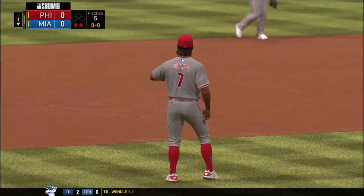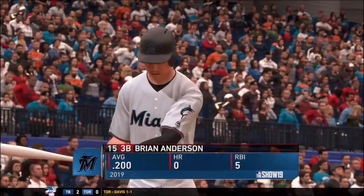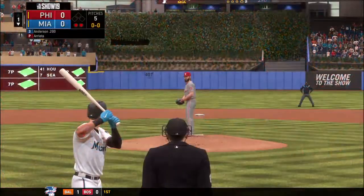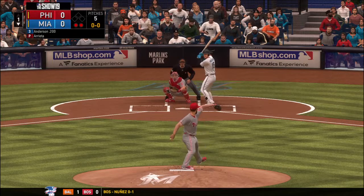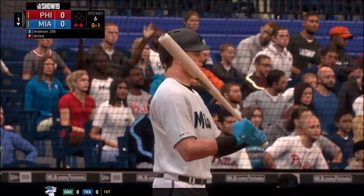Batting third, the third baseman, Brian Anderson. Coming to the plate now, Brian Anderson. It was an 0 for 4 day for him in yesterday's loss. Arrieta gets the sign. First pitch on its way. And a high strike to begin the at-bat. It's 0-1.